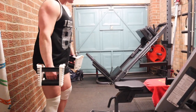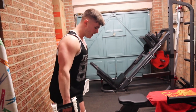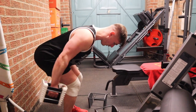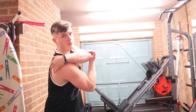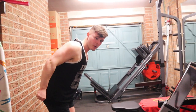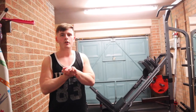Okay, so again with the weight, we'll start from scratch. We've got nice low weight, feet shoulder width apart, nice soft knees, straight back, hammer grip, fist down. Boom, slight pause at the top, coming down. You want the first part of the movement to come from your rear delt, so the back of your shoulder, okay? You really want to pinch at the top, squeeze, and slow it back down again. And that, ladies and gentlemen, is a duck row.